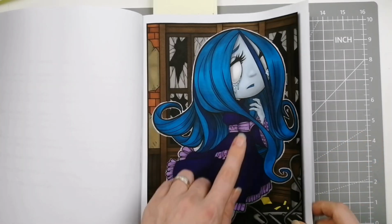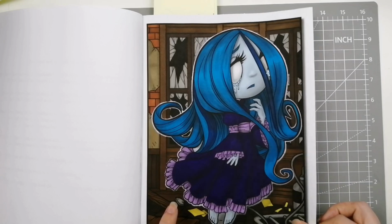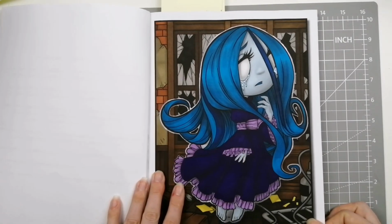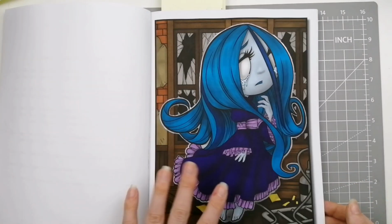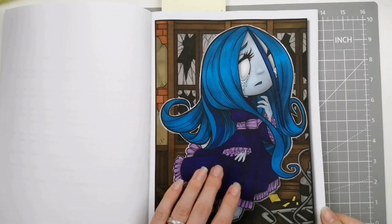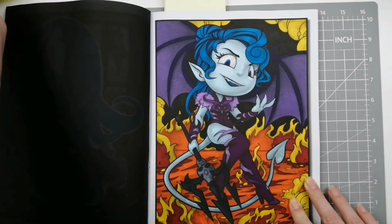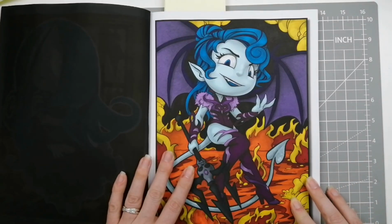I've added some stickles to her tears there. I don't know if you can see that, just to make them extra cry-y. It's all alcohol markers. I don't shade in these books. I just enjoy, have fun. They're very plain. This is my buddy page with my friend Deb this month.